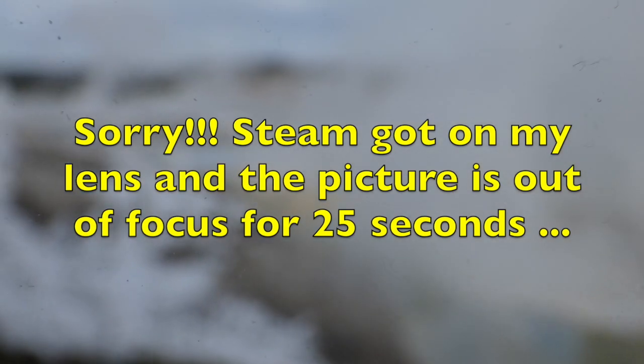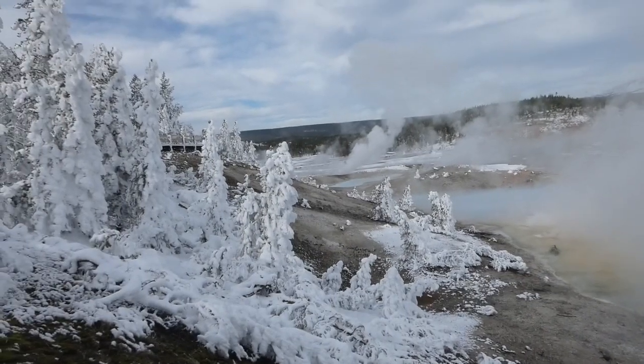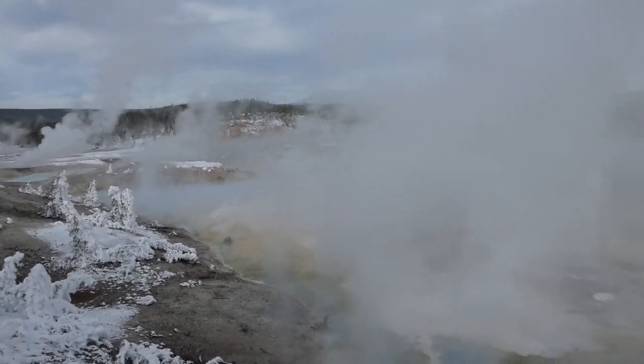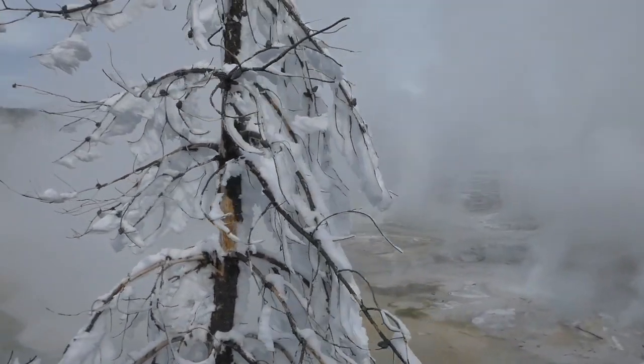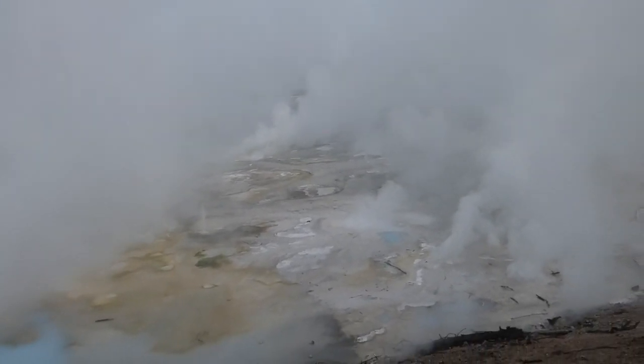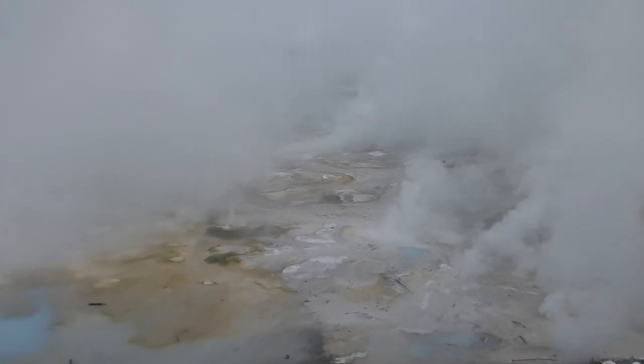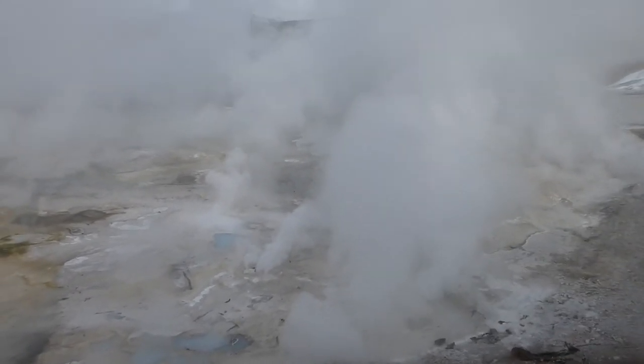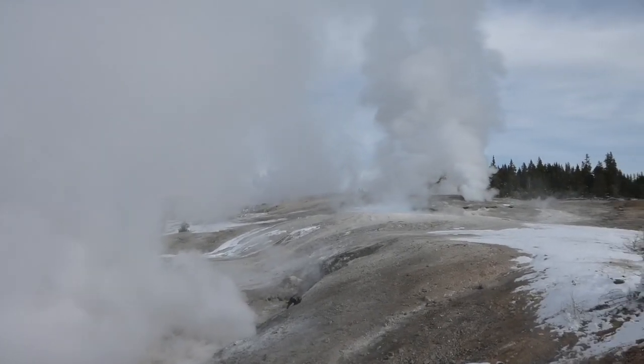I'd also mention that there are all sorts of changes that take place here at Norris that occur a lot more frequently and a lot more rapidly than elsewhere in Yellowstone. For example, a geyser that hasn't been working suddenly comes back to life, or a hot spring goes dormant, or a geyser starts erupting a lot more frequently, or just doesn't erupt. And this type of activity, or the lack of activity, is what makes Norris so interesting, and scientists are still trying to figure out why it happens so much here compared to elsewhere in Yellowstone.